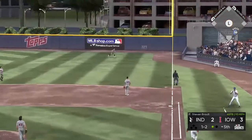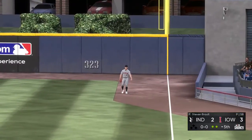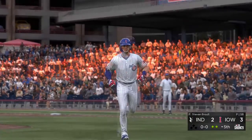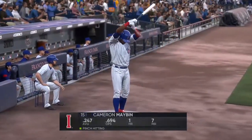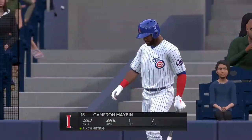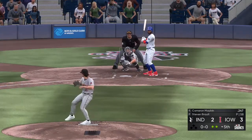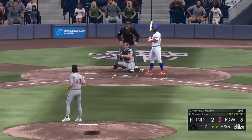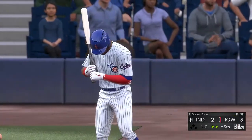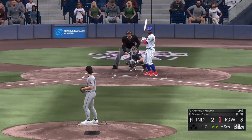Hit in the air down the right field line. Ciani is over near the line now as he makes the catch for the second out of the inning. The pitcher, number 37, Cole Stoop. Cameron Maben will pinch hit here with two outs and the bases empty. And now the first pitch. Into his windup, here comes the 1-0.